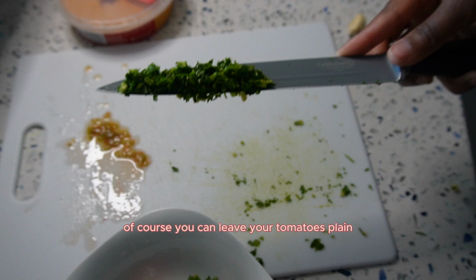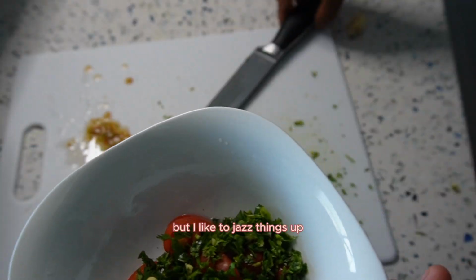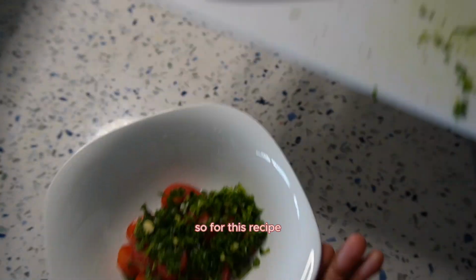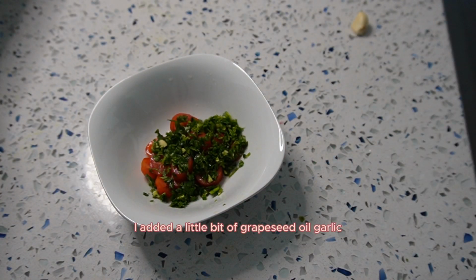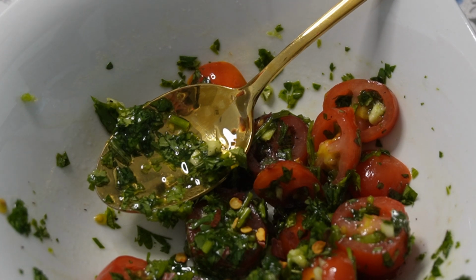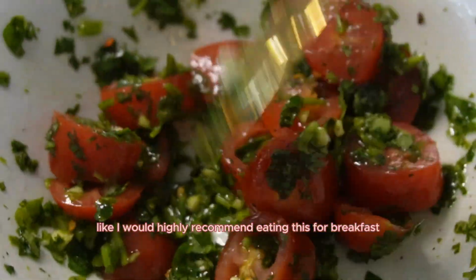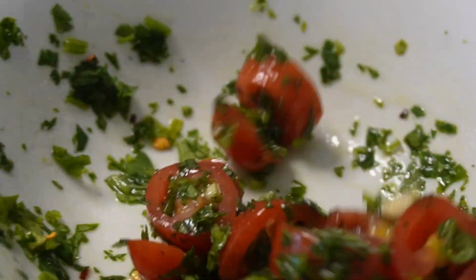Of course, you can leave your tomatoes plain and just add them on top of the hummus, but I like to jazz things up so that they're more flavorful. So for this recipe, I added a little bit of grapeseed oil, garlic, cilantro, salt, pepper, and red pepper flakes to give it a little bit of heat. And it came out really, really good. I would highly recommend eating this for breakfast.